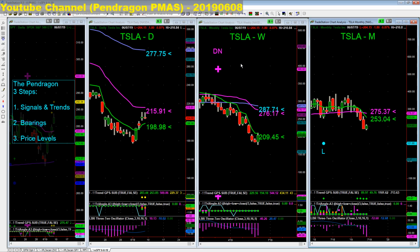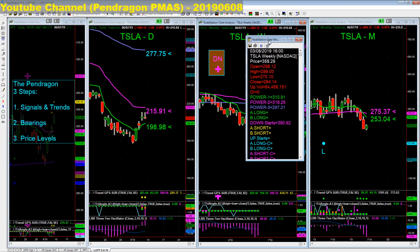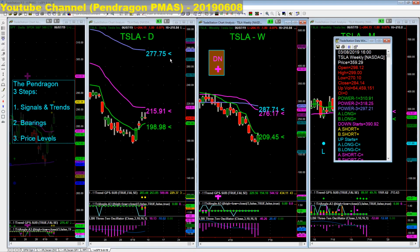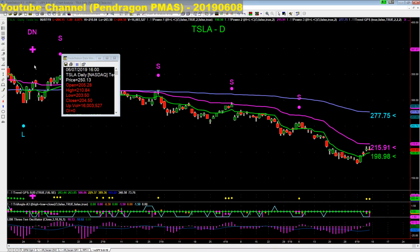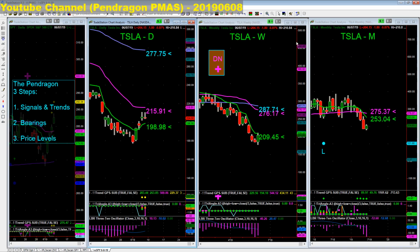But on the weekly chart, however, we see the downtrend alert all the way back in March of this year. And on the daily chart, it definitely started way back in December of 2018. So at least on the weekly and daily time frames, Tesla is flashing downtrend, flashing sell signals everywhere. So you've got 2 out of 3 time frames showing us this is a weak stock.